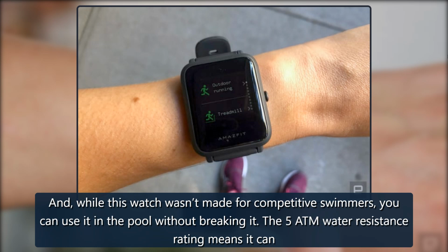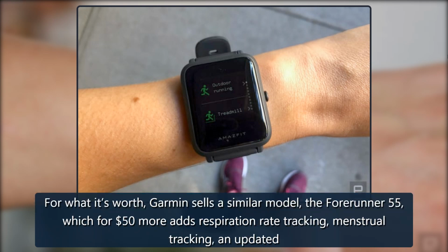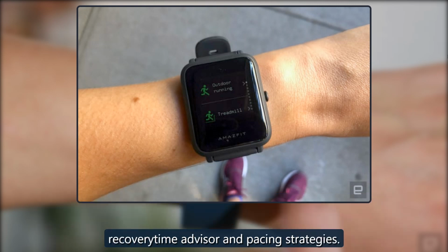And, while this watch wasn't made for competitive swimmers, you can use it in the pool without breaking it. The 5 ATM water resistance rating means it can survive the equivalent of 50 meters of water pressure, which surely includes showering and shallow water activities. For what it's worth, Garmin sells a similar model, the Forerunner 55, which for $50 more adds respiration rate tracking, menstrual tracking, and updated recovery time advisor and pacing strategies.